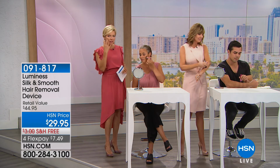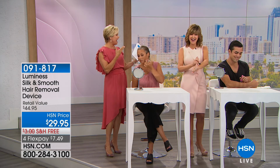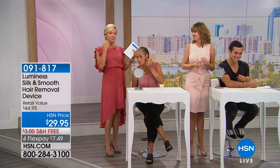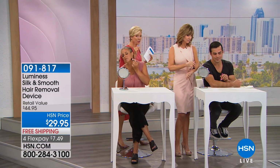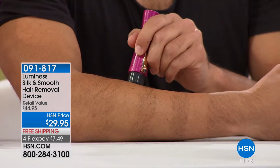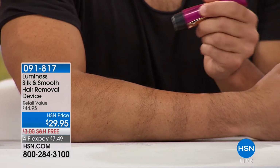I think too, for guys, there's a lot of guys that are really into man grooming. That's right. With beards and sideburns, and maybe even the back of the neck, instead of having to book another haircut, you can take care of that sort of thing. But it's very difficult to remove some of the thicker, more coarse, manly hair, usually. But watch this.